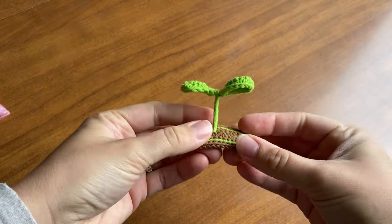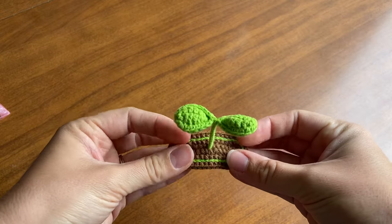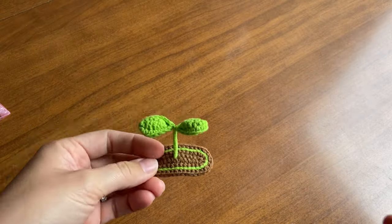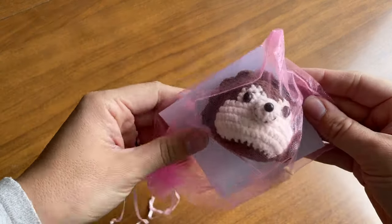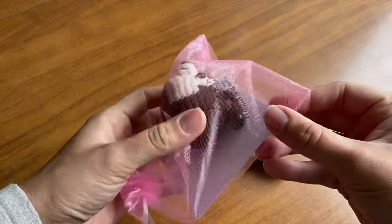Along with my adorable little pin. Oh, look how cute this is. It's a little hair pin. I was wearing it earlier. But I got this from Candy Wrap Island, and she makes these beautiful creations. Look at him. He's a little keychain.